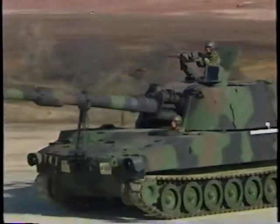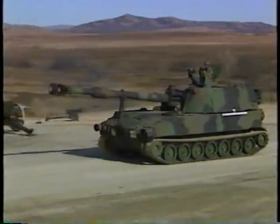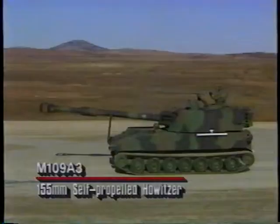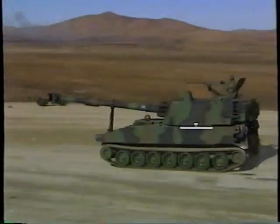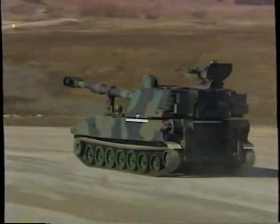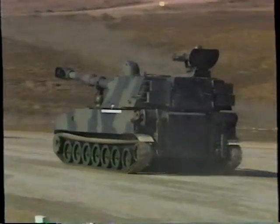The divisional artillery weapons in maneuver formations are mounted on tracked vehicles to ensure that the artillery can move with the tanks and mechanized infantry. The backbone of the division's artillery is the M109 self-propelled 155mm howitzer.